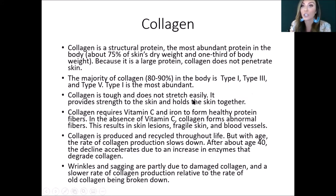Collagen is tough and does not stretch easily, so again, it's that strong protein. It provides strength to the skin and holds the skin together. Collagen requires vitamin C and iron, so again, like I was saying, when we're eating the right foods, things that are high in vitamin C, high in iron, to form healthy protein fibers. So it's really what we're ingesting.